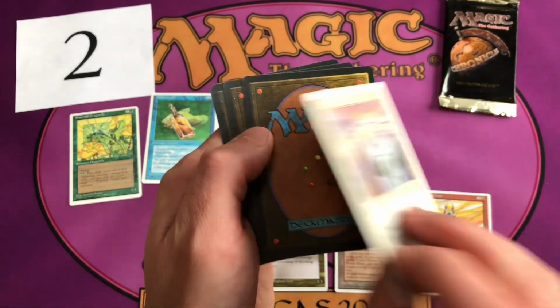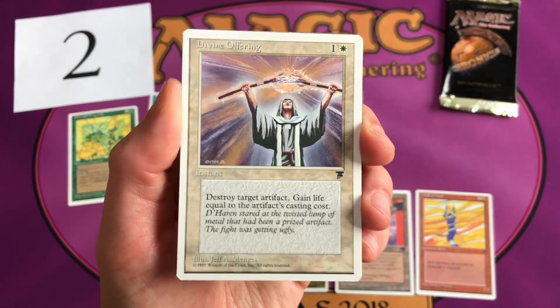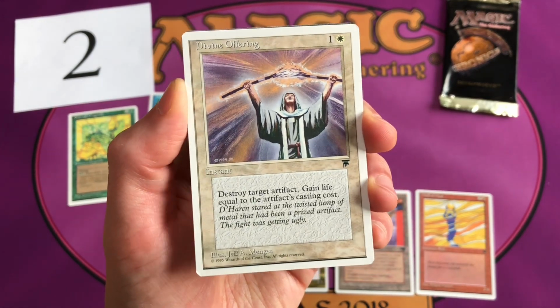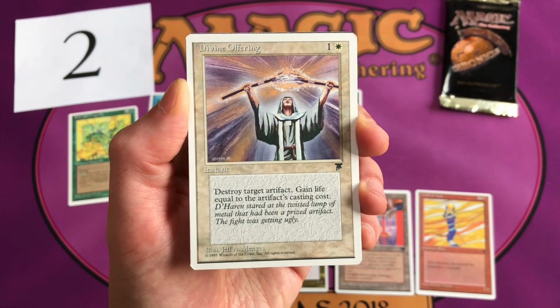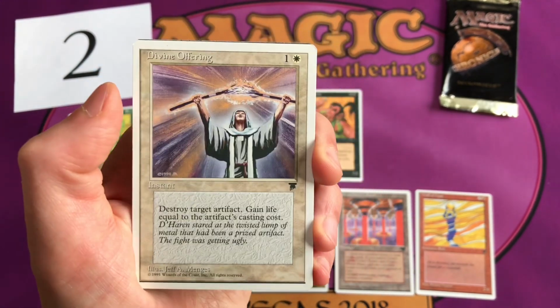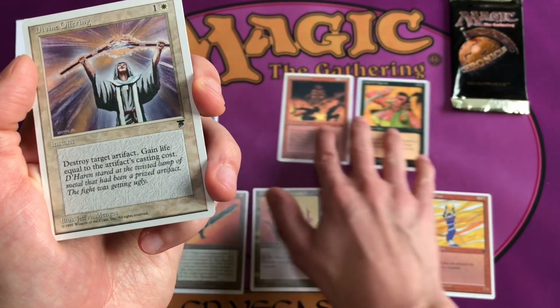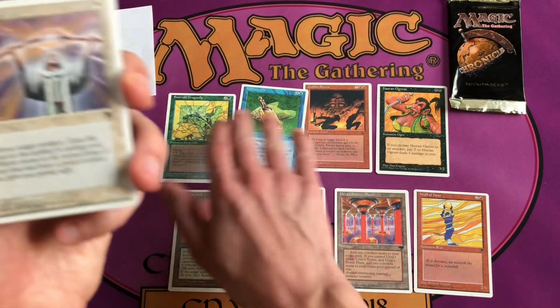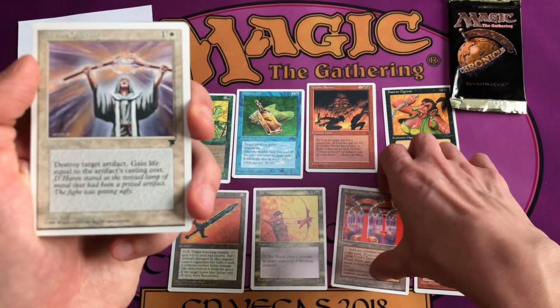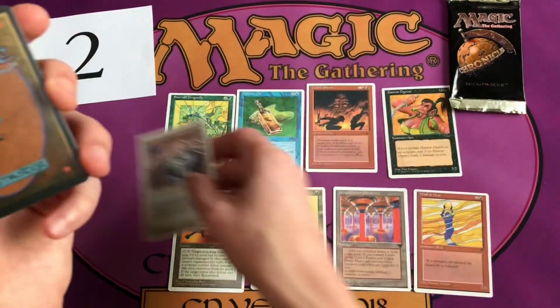Four cards left. This is an uncommon. This is, yes, Divine Offering, which we got in one of our other packs earlier in the year. It is a really great card that destroys artifacts and gives you life. So I encourage people to play this main deck if you can. Otherwise, just definitely put 1 or 2 in your sideboard, and you'll be in good shape in case you run into a Tron land artifact deck player.